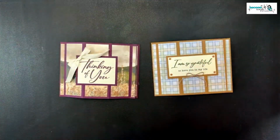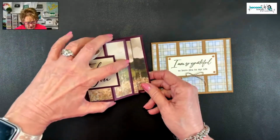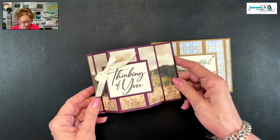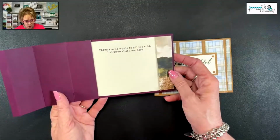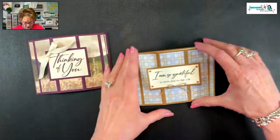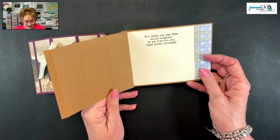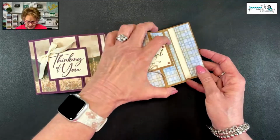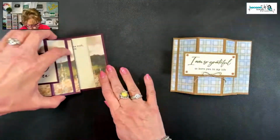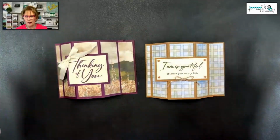We are going to create some bay window cards. And I'm loving this new paper. We love these mantle-worthy cards, right? Look at that beautiful thinking of you. There are no words to fill the void, but know that I am here. So a beautiful sympathy card. I'm so grateful to have you in my life. You make my day that much brighter, and my love for you that much stronger. And this is using the timeless plaid. Do you see how the focal image or the greeting on the front also pops? Beautiful and fun cards.